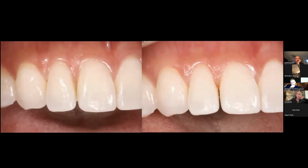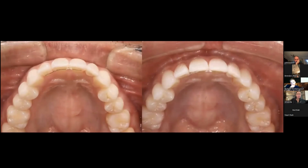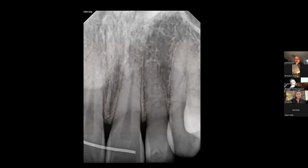So the question becomes, is this case in the zone? Does it make it? Does it have to be perfect? Remember, it doesn't have to be perfect. It just has to be in a zone that falls under the criteria and for us stays under a certain score. So let's see what this case got.